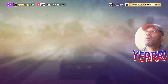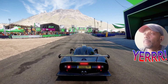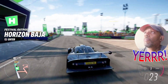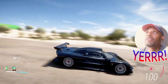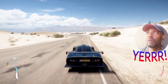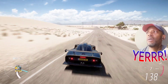Let's get over there. Just quick travel real quick. Get ourselves over there and check out this Event Labs race. Turn around when it is safe to do so. This is, I believe, a 1997 Lotus Elise. Pretty much stock, with the exception of the transmission, drive shaft. That's about it. I've changed nothing else in this car. Turn right.